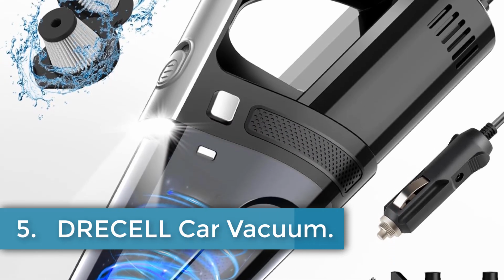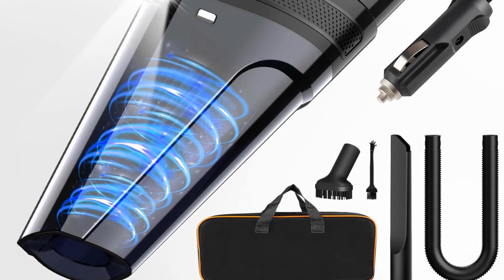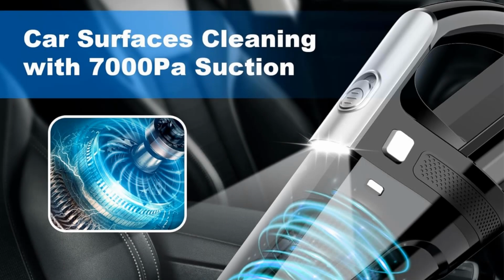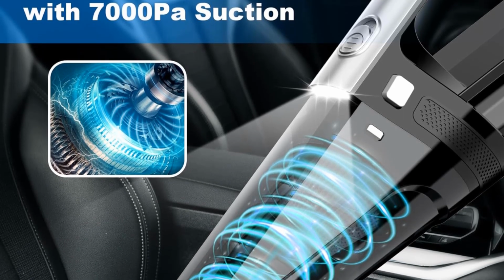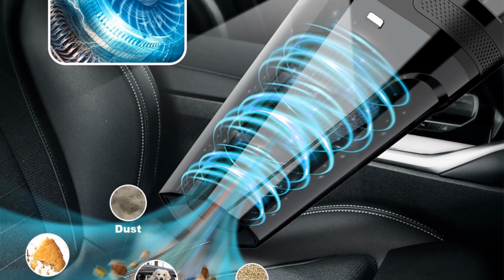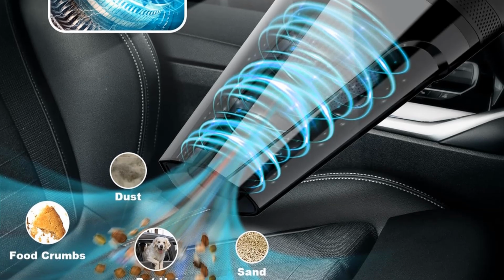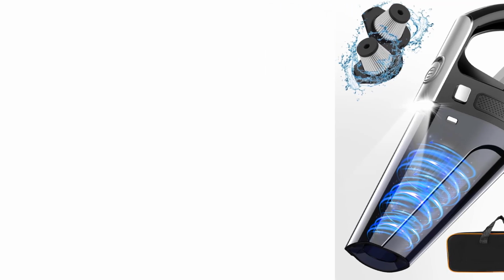The DRECELL Handheld Car Vacuum is a portable and lightweight cleaning solution designed for effective car maintenance. Weighing just 1.8 pounds, this corded vacuum operates on a 12-volt power source and delivers impressive suction power of up to 7,000 pascals, making it efficient for removing dirt, debris, dog hair, and crumbs from various surfaces such as upholstery and hard-to-reach corners. Equipped with essential accessories like a dusting brush, crevice tool, and an extension hose, it helps in thorough cleaning throughout the car's interior.